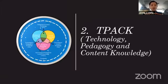So another model that we will be looking at, which is also connected to technology, is the technological, pedagogical, and content knowledge, or the TPACK model. If you look at the diagram, you have the three important elements: the content knowledge, the technological knowledge, and the pedagogical knowledge. The interaction between pedagogy and content is called pedagogical content knowledge. The interaction between content and technology is technological content knowledge. The interaction between pedagogy and technology is technological pedagogical knowledge. At the middle of that is the whole technological pedagogical content knowledge.